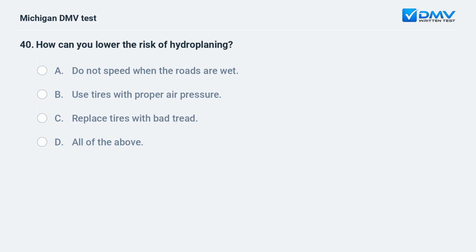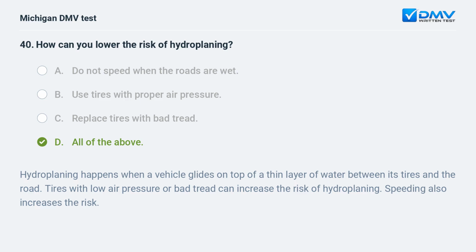How can you lower the risk of hydroplaning? A. Do not speed when the roads are wet. B. Use tires with proper air pressure. C. Replace tires with bad tread. D. All of the above. Hydroplaning happens when a vehicle glides on top of a thin layer of water between its tires and the road. Tires with low air pressure or bad tread can increase the risk of hydroplaning. Speeding also increases the risk.